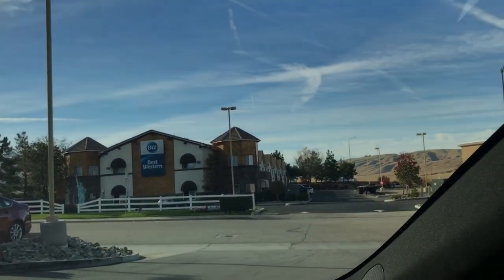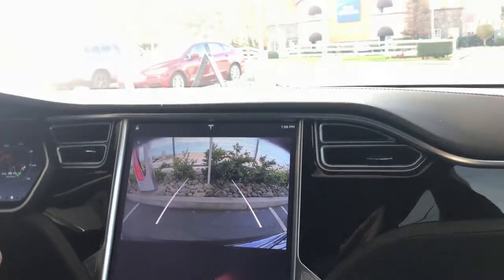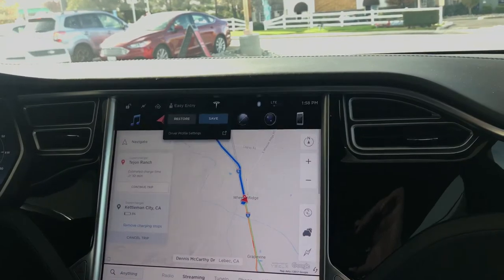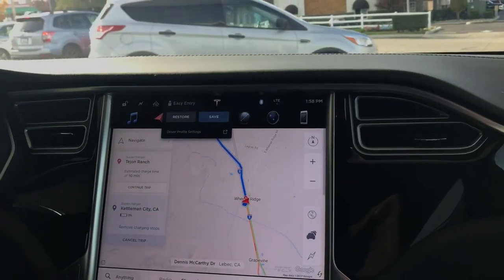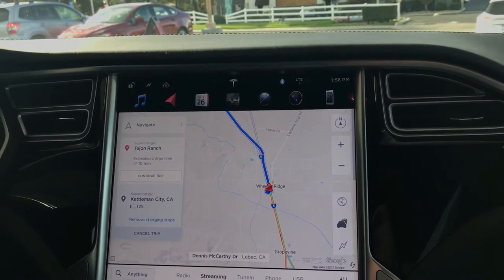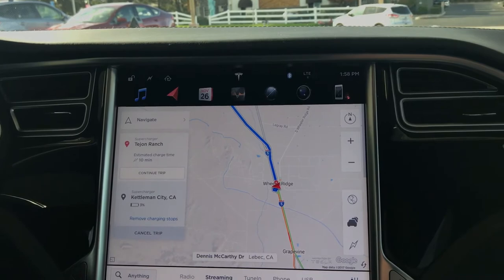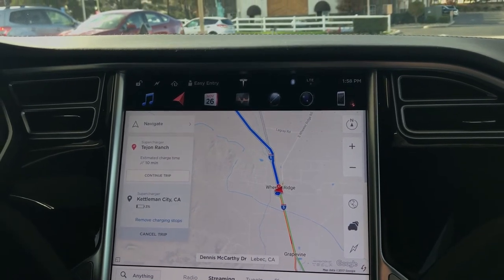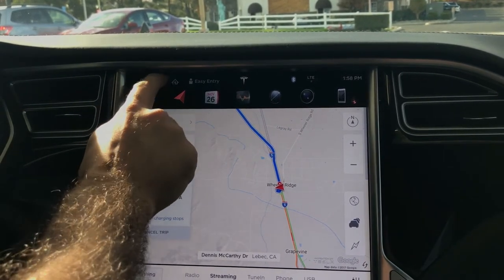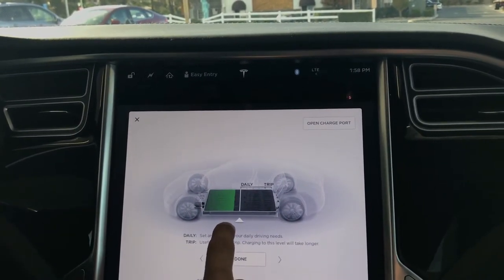Okay, we're at the supercharger here. It is 1:58, so it's 2 o'clock. We're gonna put it on charge for probably 20 minutes, and right after, we'll take off and go to Kettleman City. We have to get enough charging here, at least add another 40%. We are at, actually, let's take a look how much we're at. We are at 40%.